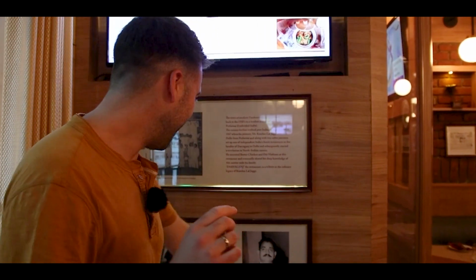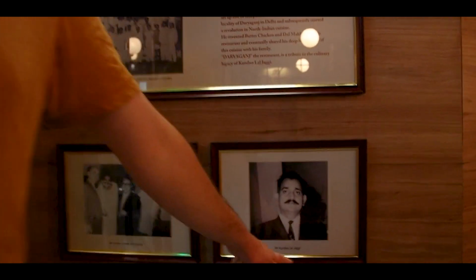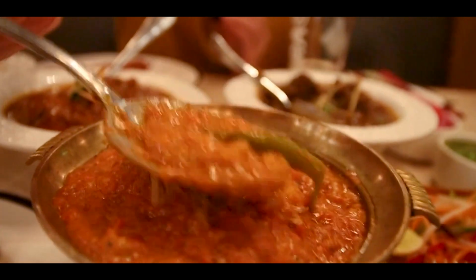Honestly delicious. I am so stoked that we came across this restaurant, Daryaganj. We're here in Aero City, which I'm so excited to show you. So we have here Mr. Kundan Lal Jaggi, who literally invented butter chicken. We're talking the dish that every single person in the world knows, butter chicken. There's the founder. And it's his grandson, did I get that correct? His grandson that now is running this restaurant, this location.